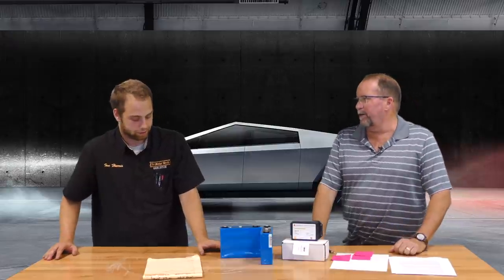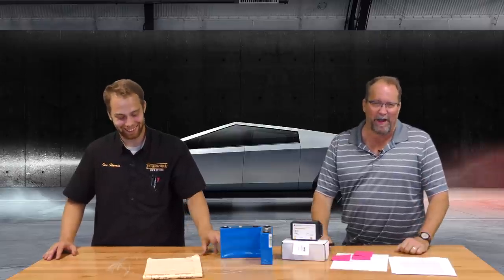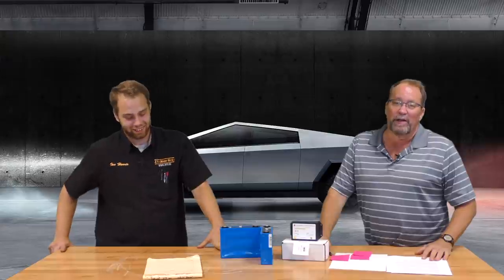By the way, do you know what Rivian owners are doing right now today? Waiting, because they don't have a truck. But it will be cool when it gets here. Yeah, if you're still alive, I guess. But anyhow, we wish them all the best.